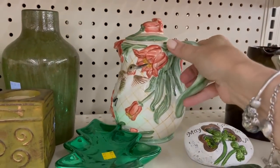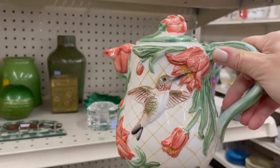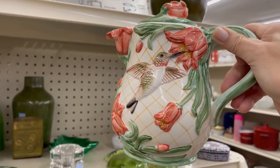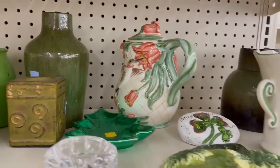And this teapot is interesting. I love hummingbirds. Wouldn't that be sweet on a tea table? I like to look at the back stamp. Let's see what it says. And it is Flowers, Inc. So that was a delivery someone would have had. And I'm glad they included the lid to that teapot.